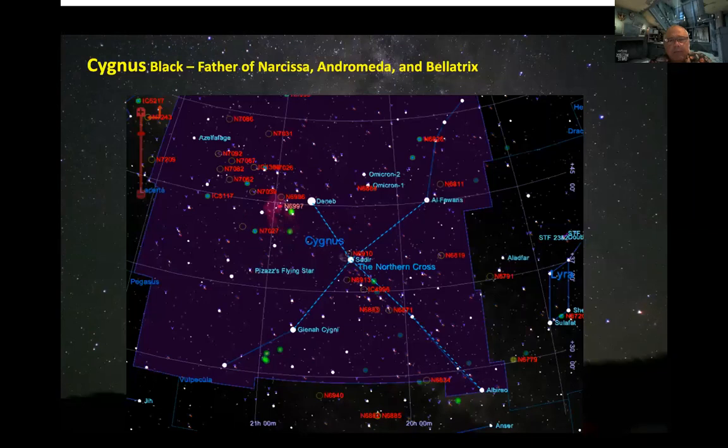Cygnus Black, again, the father of Narcissa, Andromeda, and Bellatrix, another member of the Black family. And being a member of the Black family, he's a very notable character. Cygnus's significance in the astronomical world is that Cygnus is a very prominent and bright constellation in the northern hemisphere. If you were to go outside tonight, if it's clear, and look directly overhead, around 10 o'clock, between 10 and 10:30, you would see what looks like a great big cross, almost directly overhead. These stars are fairly bright, marked by the really bright bluish star called Deneb.